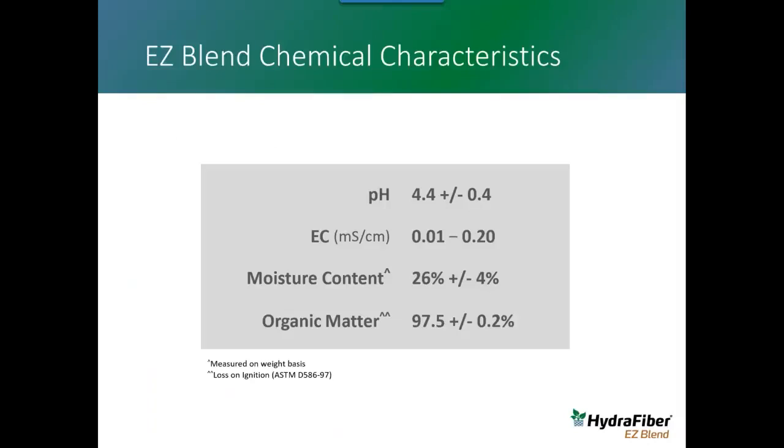The pH on this product is slightly different than Ultra. It's 4.4, and the moisture content on this is at 26%. And the reason for that is because it contains more bark, we need the moisture content to be slightly higher so that there are no re-wetting issues when you blend it with other raw materials.